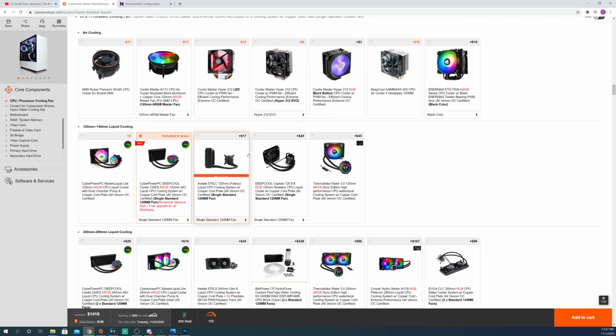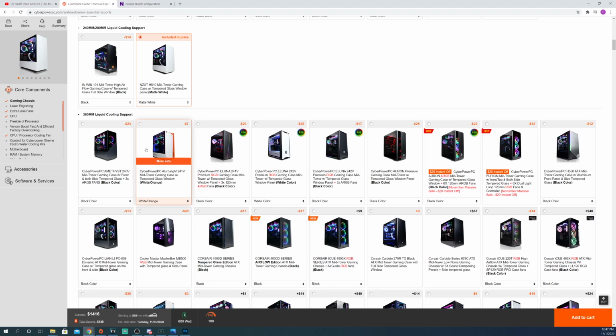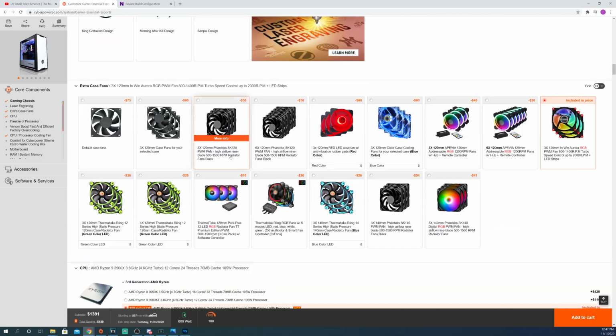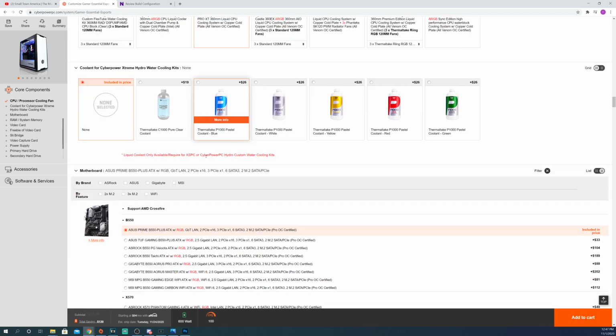Oh crap, I gotta get a 360. I gotta get a little bigger case. I gotta get a case that fits a 360 millimeter radiator in order to get that. So I'll go with this case. And again, you can choose whatever case you want. Choose whatever case makes you the most happy.